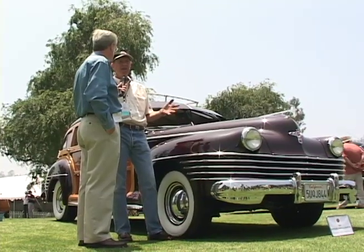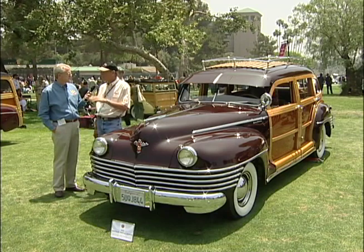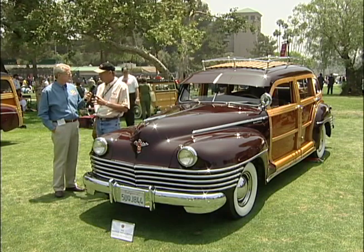People really didn't realize that there were these kind of station wagons manufactured pre-war. And this 1942 is literally the last car made by Chrysler after the bombing of Pearl Harbor. All domestic passenger car manufacturing was stopped in February of 1942, so this was it. And it is a family car.